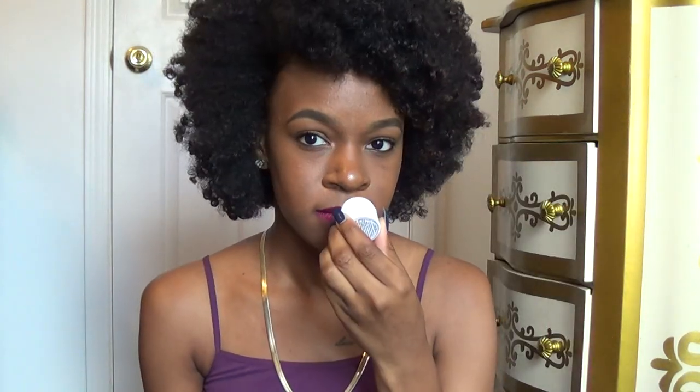So yeah, Grow Out Oil smells very herbally. But when you first start using it, it really makes your scalp tingle, and it really feels like it's working or doing something. So hair vitamins seem to be the biggest thing around right now.